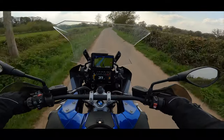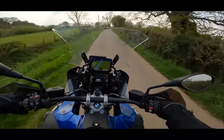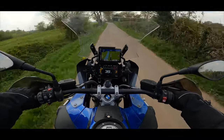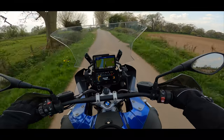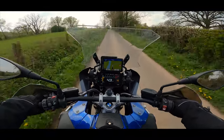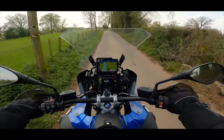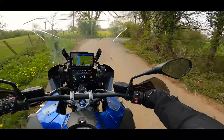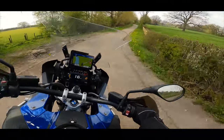So there we go, that's the Lower Lode Inn. It's a shame it was shut. I suppose I could have checked, should have checked, but it doesn't really matter. I've enjoyed the ride down here, still managed to have a drink while I was down here, albeit because I brought something myself. Managed to get the drone up.